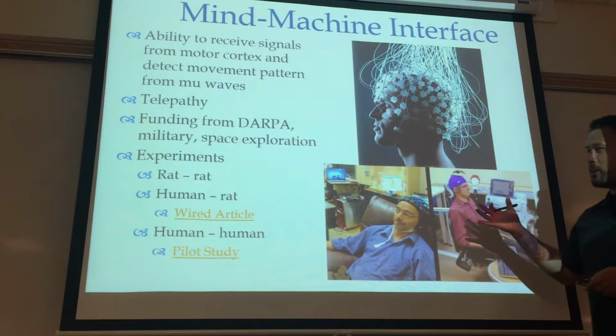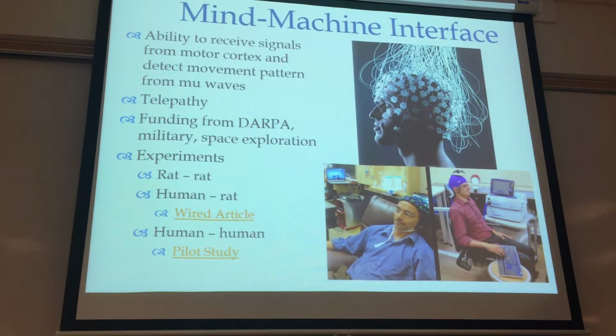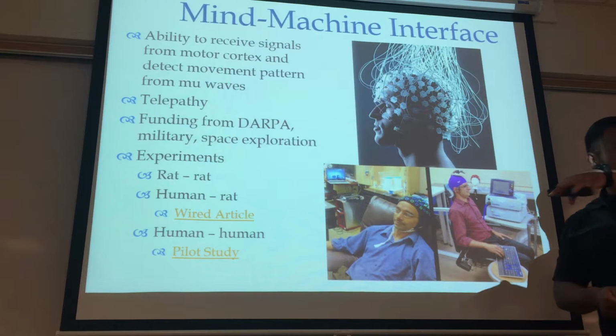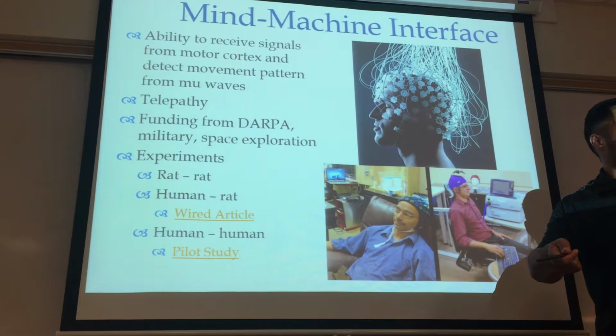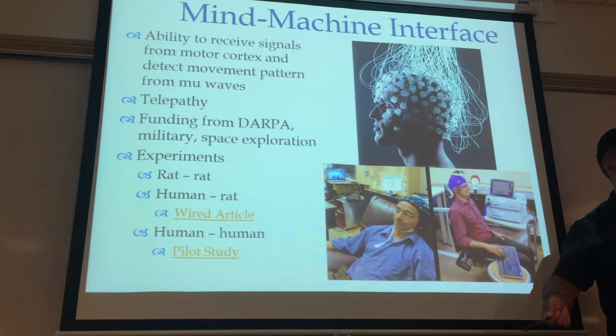So they've done a lot of experiments of rat to rat. Duke University was able to take a rat and elicit a tail wagging in one rat, and they had it plugged into a bunch of EEGs. And they transmitted that signal over to another rat where they severed the spine, obviously from the brain to the tail. They wanted to see if rat number one could do the tail wagging, and connected to the muscles of another tail, could that elicit the tail wagging on another? And they found they were able to do that.